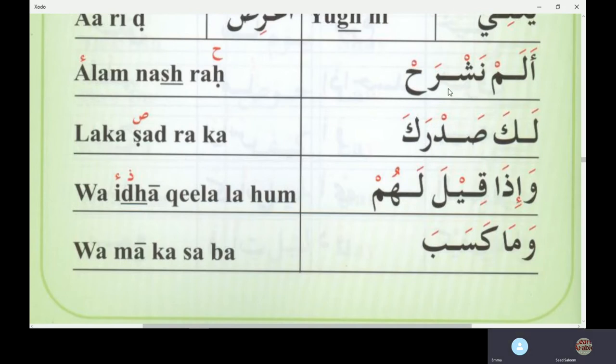Alam Nashra Laka Sadraka. Good. Alam Nashra Laka Sadraka. Try to read without stopping. Alam Nashra Laka Sadraka.